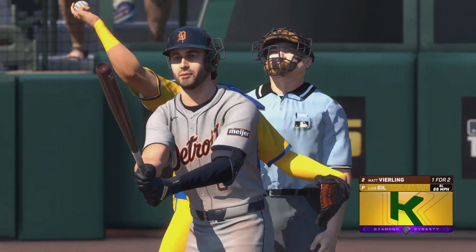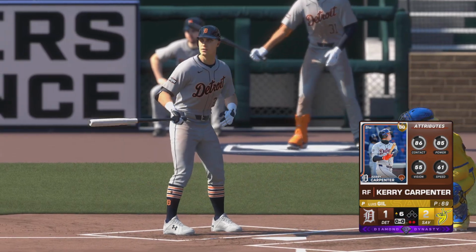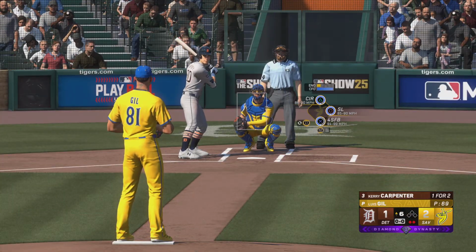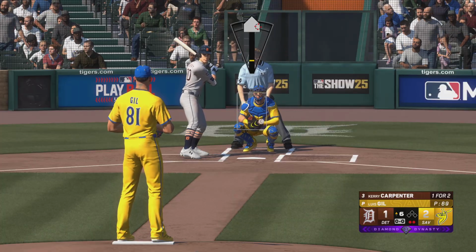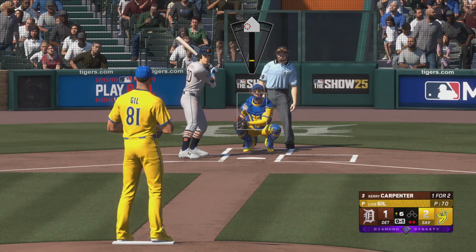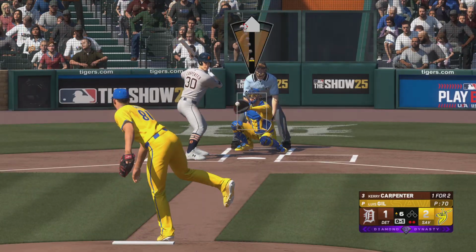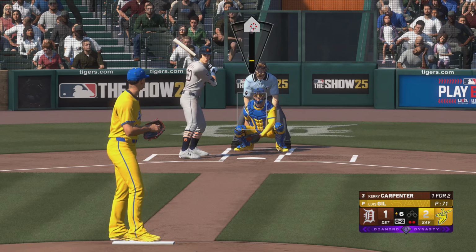Swing and a miss. Struck him out. And he's up to 12 strikeouts on the day. So 2 down now. And here is Kerry Carpenter. 1 for 2. He's been going after these guys consistently, and as a result, he's been able to keep his pitch count low, throwing the ball very well right now. That one finds the corner, and the count is 0-2.